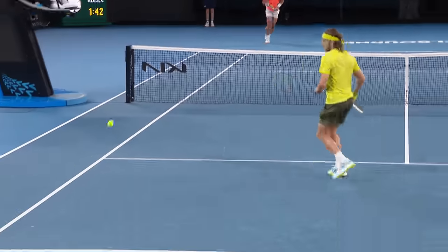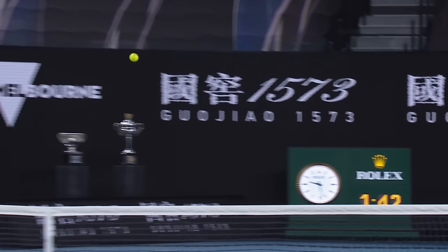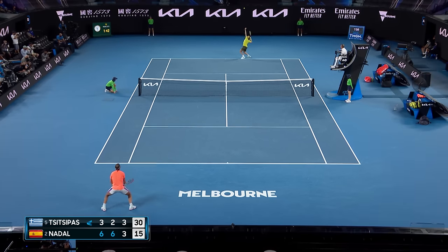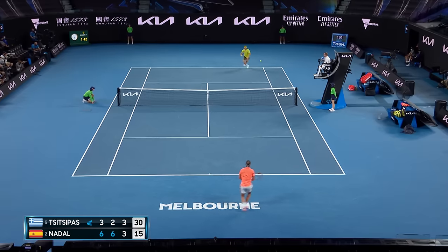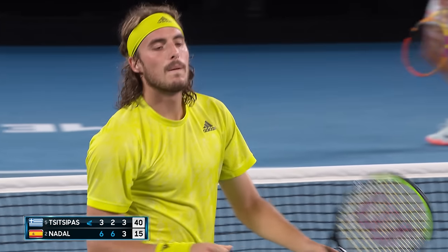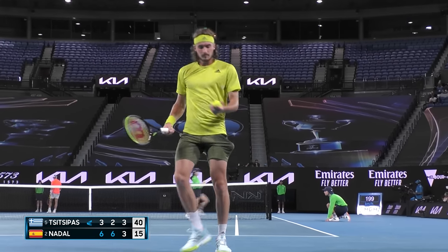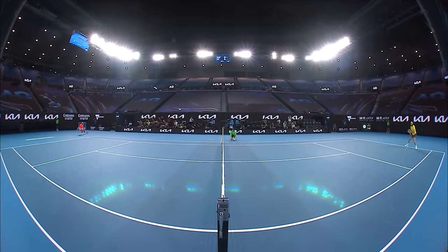Just chose the wrong approach there for me, coming in cross court, not able to make up the ground, and that's a big point here. If Nadal wins this one, things get very, very interesting. Well held. Could see Nadal moving out of his peripheral vision. 14-15. He's executing well in this game, Tsitsipas, and it's probably as relaxed as he's been in the match.